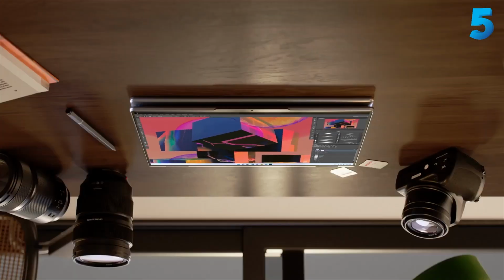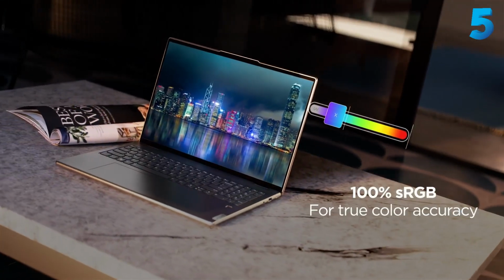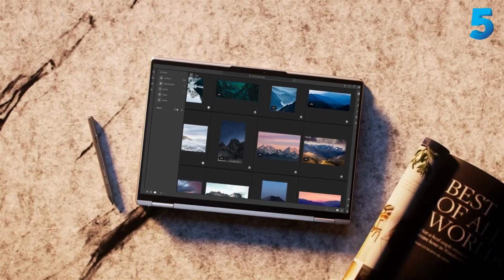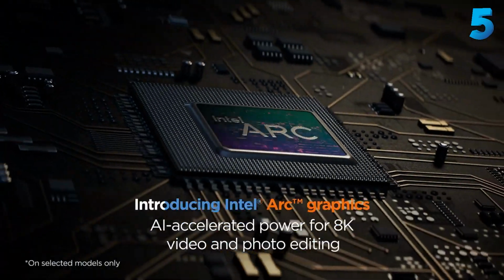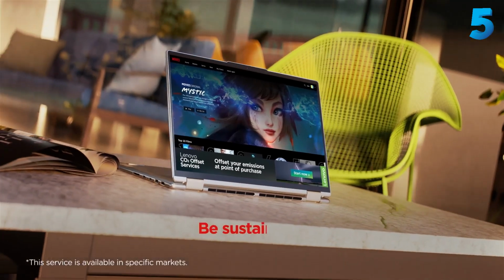The battery lasts around 12 hours of light use and charges quickly over USB-C. Regarding ports, you get two USB-A's, two USB-C Thunderbolt 4s, an HDMI, and a micro SD card reader. There's Wi-Fi 6E wireless connectivity, and biometrics include a fingerprint sensor and a facial recognition camera.